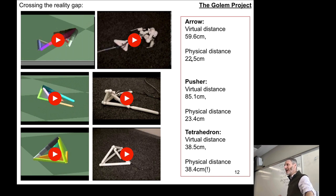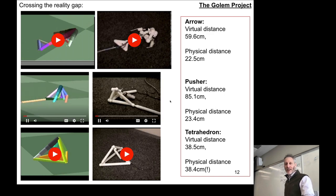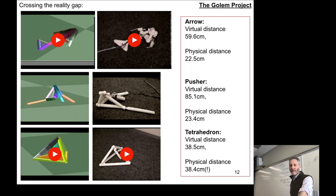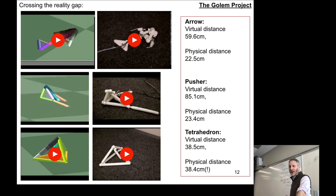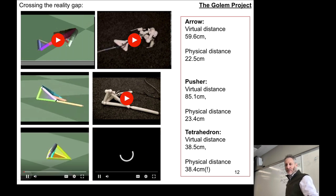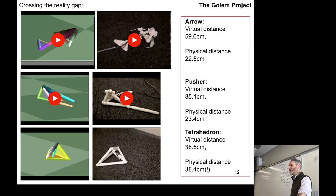Doesn't seem like a lot, but hopefully I've impressed upon you right now how difficult the sim to real gap is. This was a huge achievement at the time. Here's another one, creatively named the pusher for obvious reasons. Less than a third of its evolved behavior was retained, but some. The tetrahedron: almost a perfect crossing of the sim to real gap.